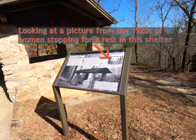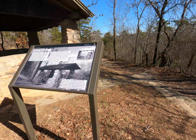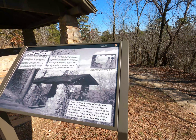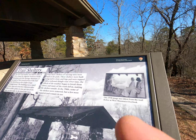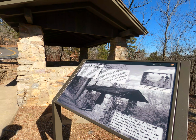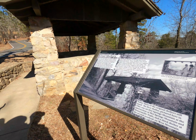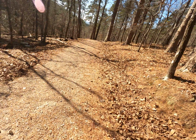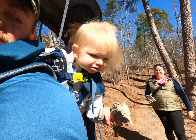Look at them with their like dresses, rugged wear. But look at their shoes. Like at least they have like decent shoes on. Yeah. Well, she's wearing like loose overall kind of deals. Oh yeah, that looks comfy. Rugged wear. You have both of those huge rocks in one hand. What? You got some rocks there?